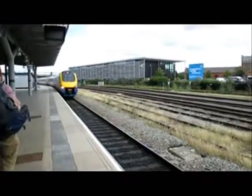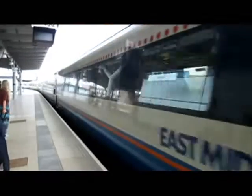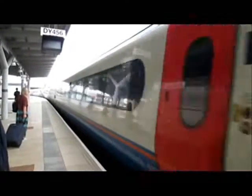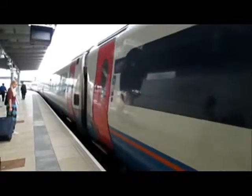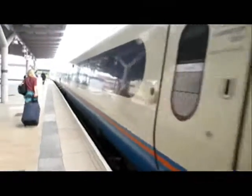Double unit here, going back down to London St Pancras. Okie dokie, here we go again, back to Leicester.